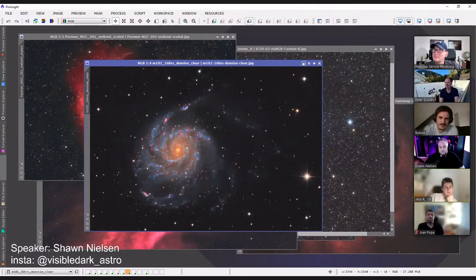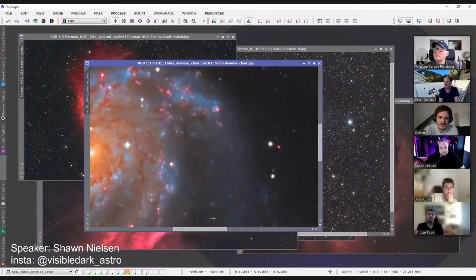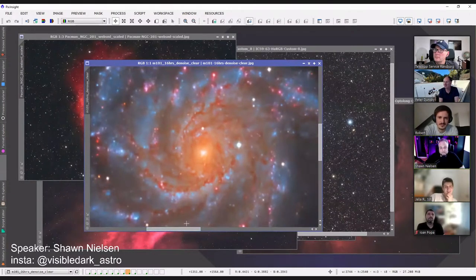Did you add any H-alpha in this? This actually has no H-alpha added to it. This is just straight RGB from the 168C. This looks really good.